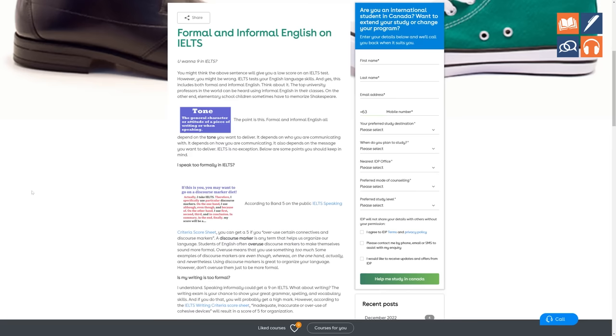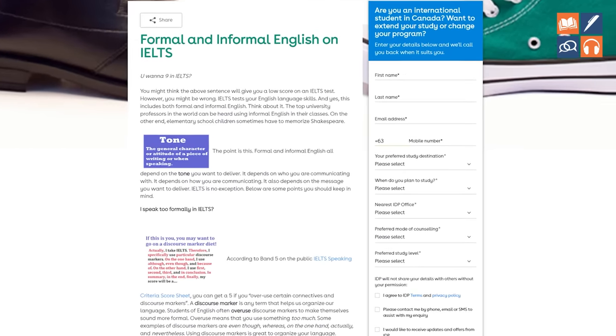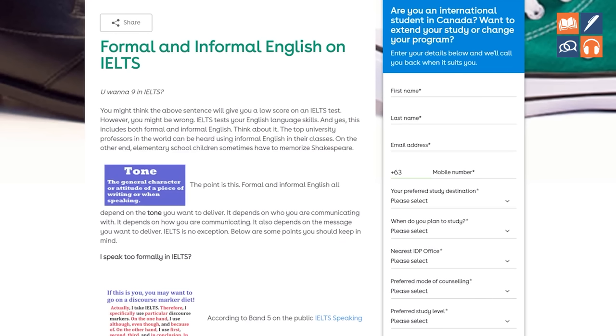But let's have a look at what IDP say. A very interesting article on the IDP website is called Formal and Informal English on IELTS. And it starts off with, you wanna 9 in IELTS? You might think the above sentence will give you a low score on an IELTS test. However, you might be wrong. IELTS tests your English language skills. And yes, this includes both formal and informal English.